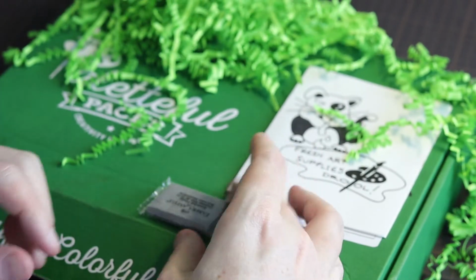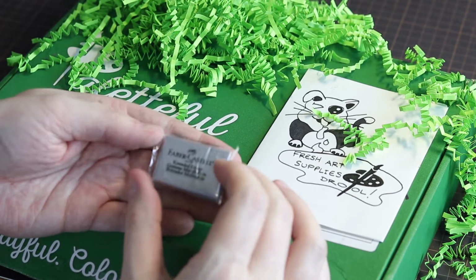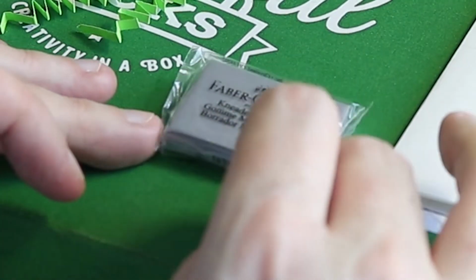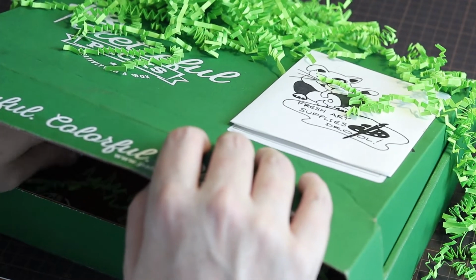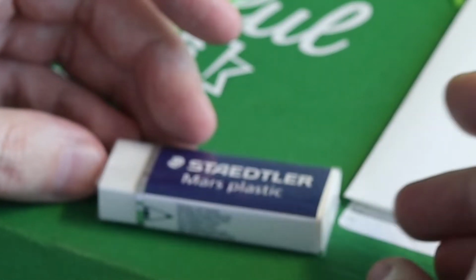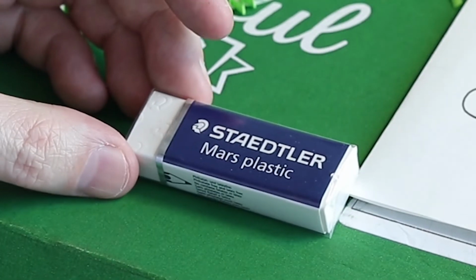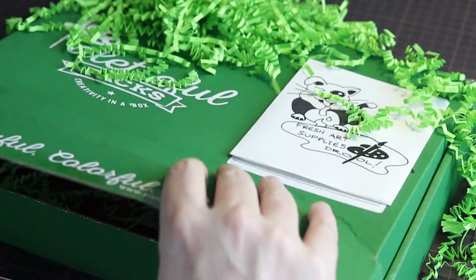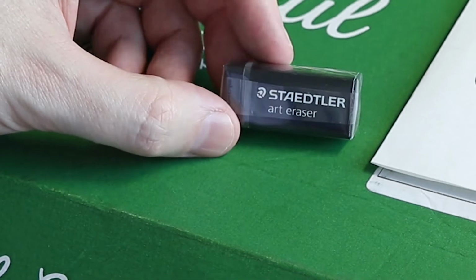Ooh, Kneaded Eraser. I needed a new one. A little mini one from Faber-Castell. I really like the Faber-Castell one that comes in the container, so I would have liked that one, but still, I'm totally not going to complain about a Kneaded Eraser. I really needed one. And a normal eraser. I got a whole bunch of them when I lived in Japan, but I lose them sometimes, and it's always good to have another one. It's a Staedtler. Another Staedtler. It's an art eraser. It's black.